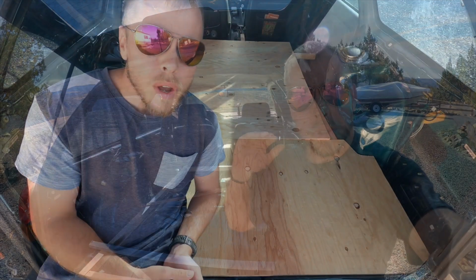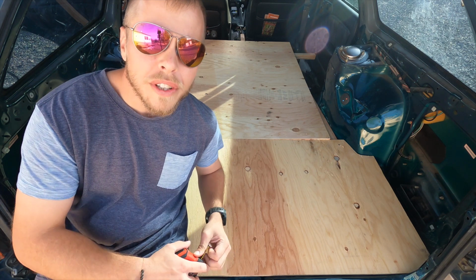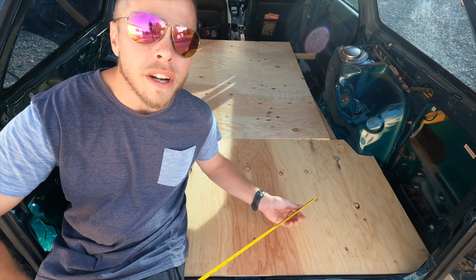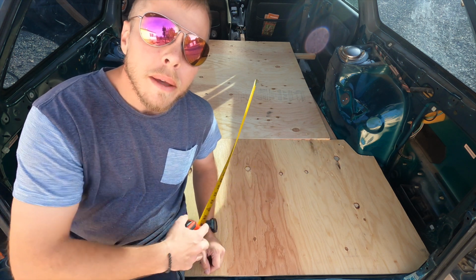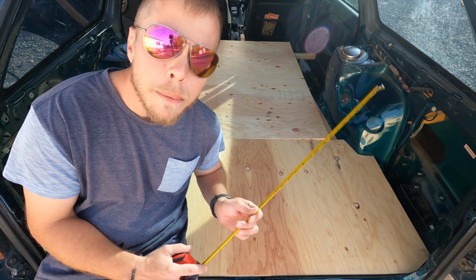So that is one of my biggest suggestions if you're going to live or do something like this. Well, that little cardboard trick worked well enough. As you can see over here, it is in place and it made it around here. It might not be the prettiest cuts you've ever seen, but it'll work.